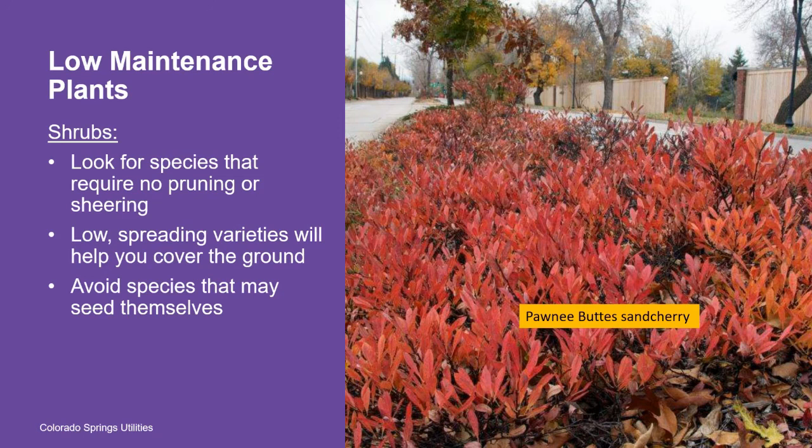So you want to avoid species that may seed themselves. This is a question you may want to ask if you're buying plants at a garden center. I've made some notes in our plant list too regarding that. There are a few things that may seed themselves a little bit, but I've tried to leave most of those off of the plant list. I've really tried to make the plant list focused on truly low maintenance plants. So it's a fairly short list, and maybe it'll help you find some things that will work for you.